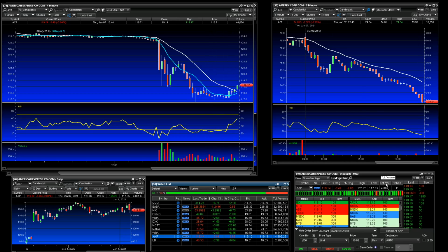But here we go. American Express 119.14, 16, 23, 23. Beautiful. 21. Okay, so we're looking for American Express now to get closer to 120. So there's American Express above 119.20. 3/4 of this trade is done. So we'll go to the room, American Express, out 3/4.